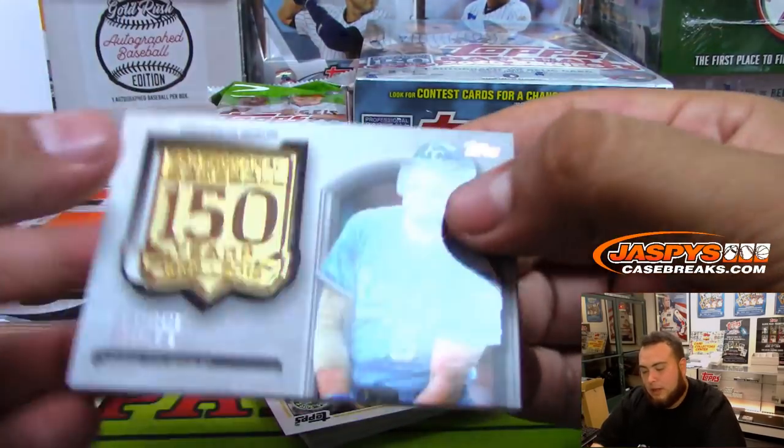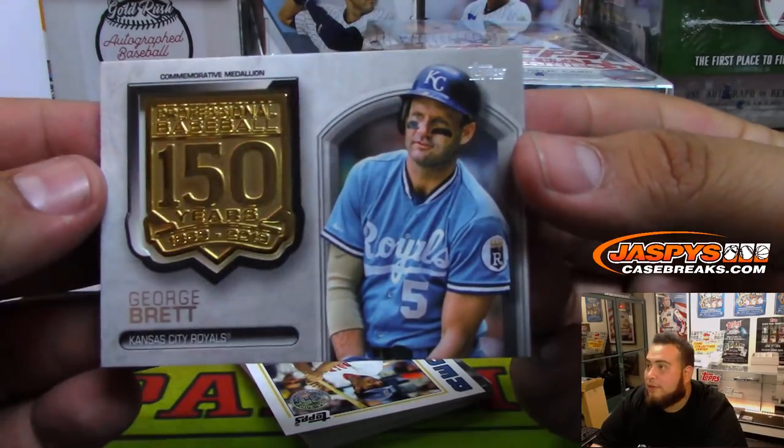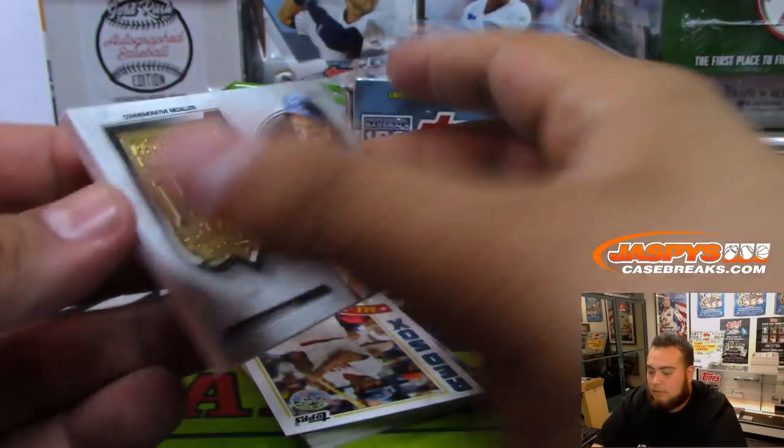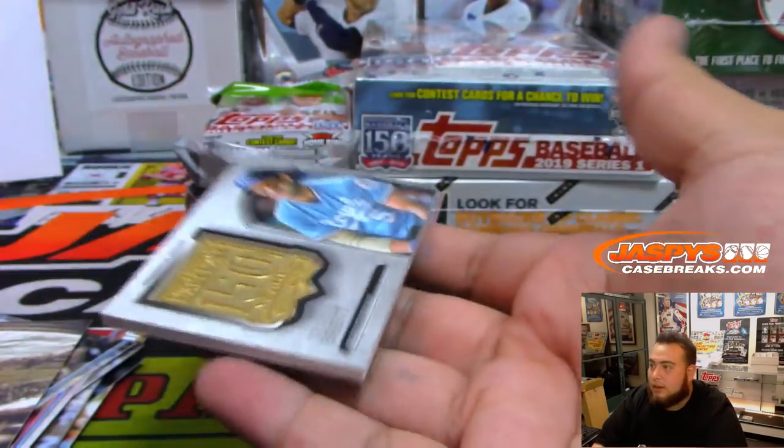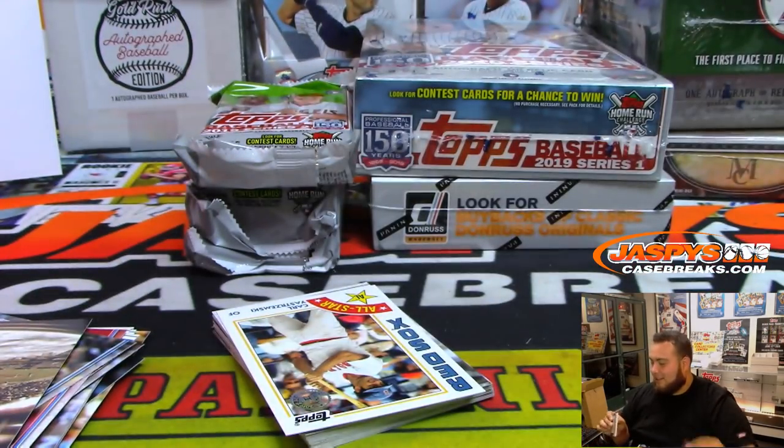Evolution, and we got a relic. George Brett for the Royals, medallion. 150th anniversary. These things are heavy. That's Royals, and that's TJ.